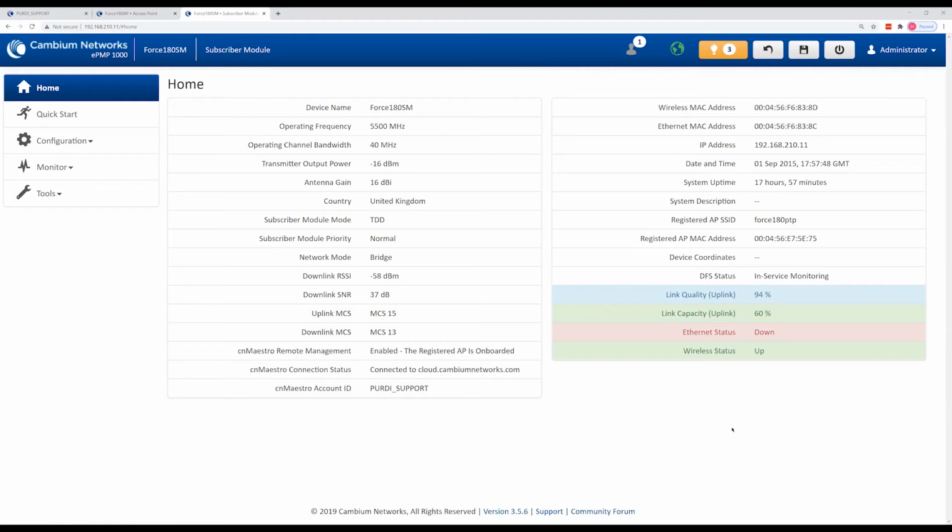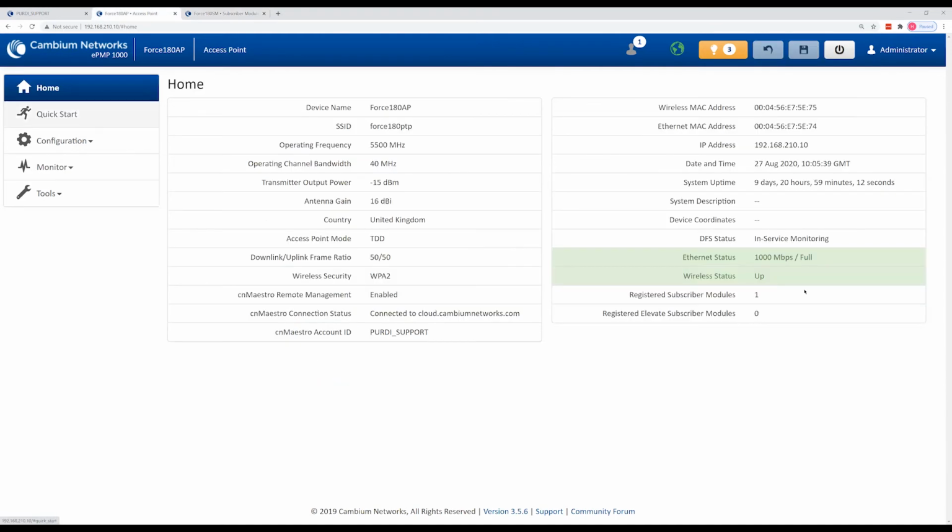That's likely because I'm pretty sure this radio is just in a cabinet in the office. So it's not ideal in terms of RF, but for the purposes of a demo, you can see it's linked up. And there's actually nothing plugged into this radio either, so my Ethernet port is down. Whereas on my master, you can see my Ethernet status is 1000 megabit.